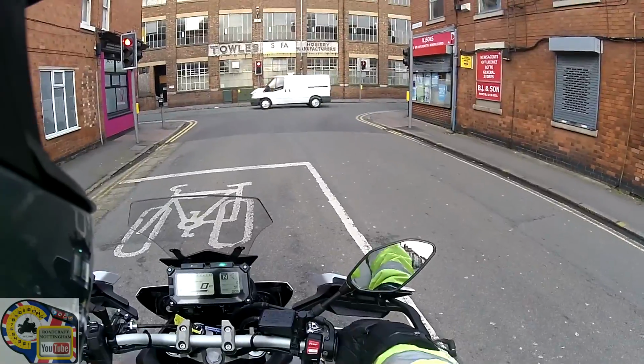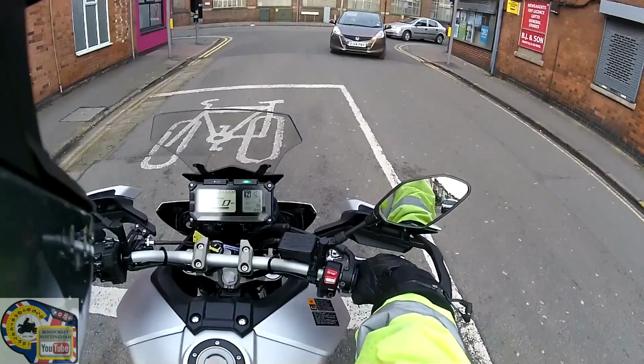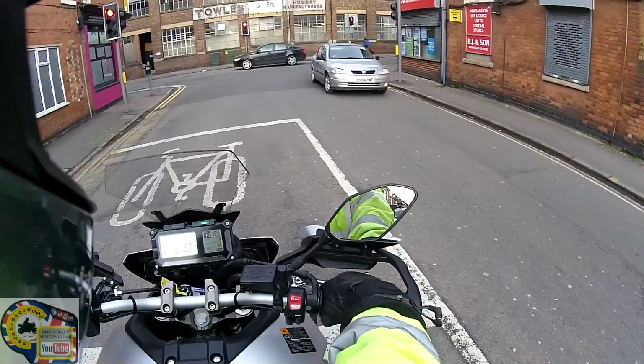The seat is surprisingly firm actually for what it is. I'm the first customer to ride this bike. It's done 15 miles.